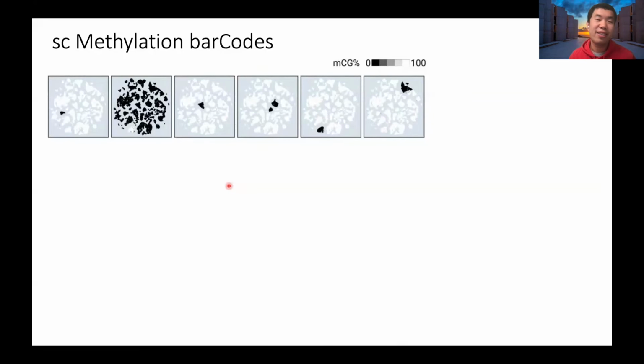Another thing that we find very interesting is that we derived a single cell methylation barcode for each cell. Because during our study, we found a lot of CpG dinucleotides that have very specific DNA methylation. For example, one is completely methylated in the other cell types, except this one and this one and this one for different CpG sites. And for this one, it's completely unmethylated in all the other cell types, but completely methylated in this one. So this gives us an idea to construct an easier way to determine a cell type.